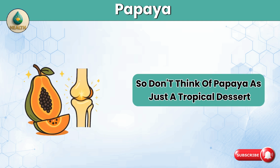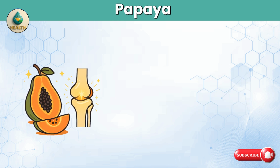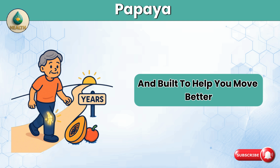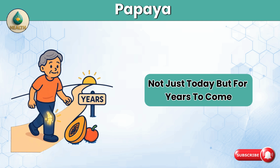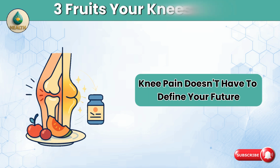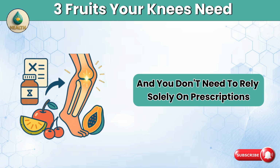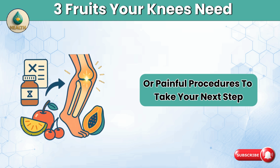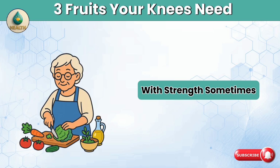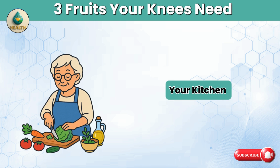So don't think of papaya as just a tropical dessert. Think of it as daily maintenance for your knees. Quiet, nourishing, and built to help you move better, not just today, but for years to come. Knee pain doesn't have to define your future, and you don't need to rely solely on prescriptions or painful procedures to take your next step with strength. Sometimes the most powerful changes begin in the simplest place, your kitchen.